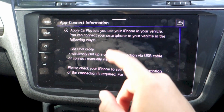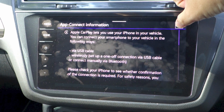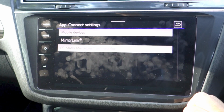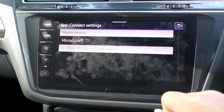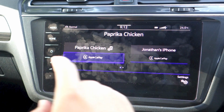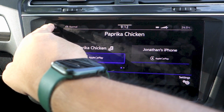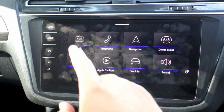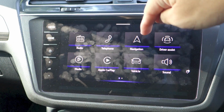Under Info, you have your App Connect information. And under Settings, you have your App Connect settings. If you hit Menu, we go to your list of menus where you can access your radio, telephone, navigation.